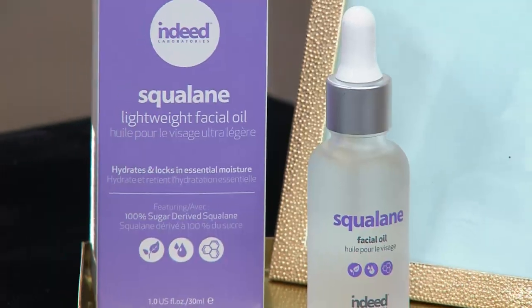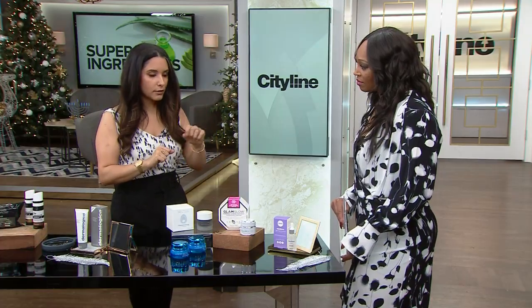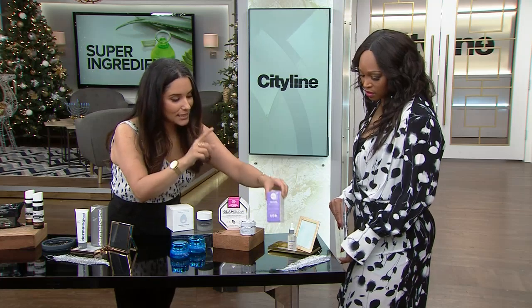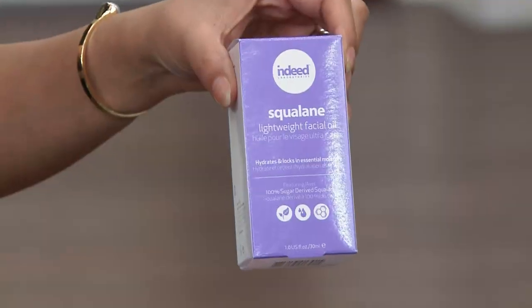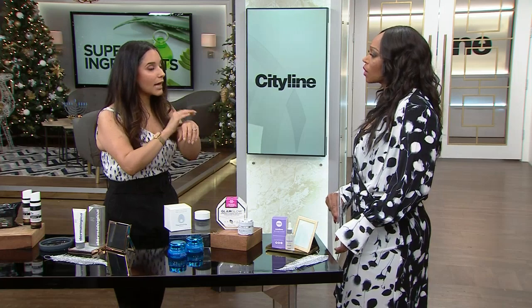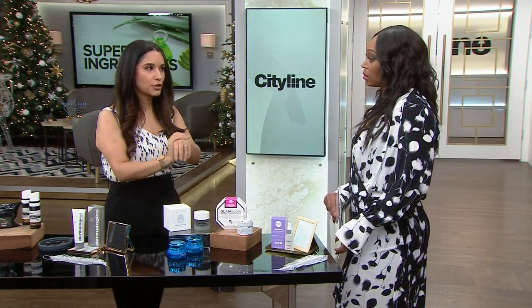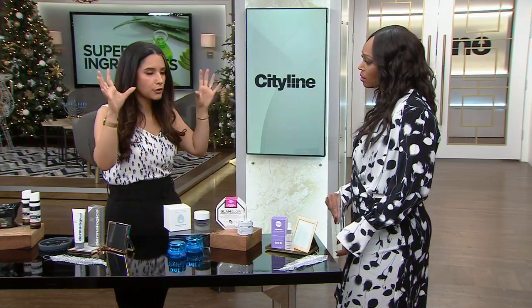And then if you're going to introduce it into your routine, I'm suggesting totally go ahead, grab the facial oil. This one basically says the words you need to read on it. It's Indeed Labs Squalane Lightweight Facial Oil. It's telling you what you need to know, right? Lightweight means fast absorbing. It's going to plump out the wrinkles and some of those fine lines, but at the same time as those cosmetic effects, it's also going to hydrate your skin and moisturize your skin and keep it feeling happy and hydrated throughout, especially in super cold season.